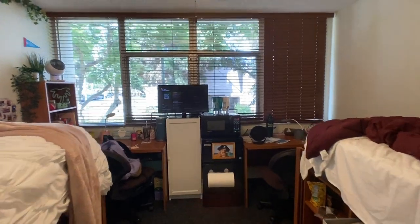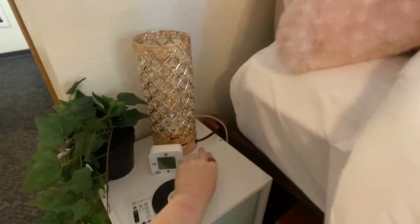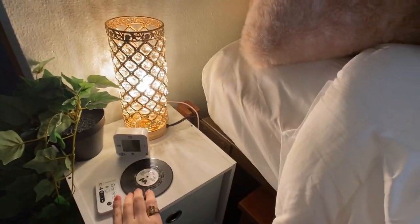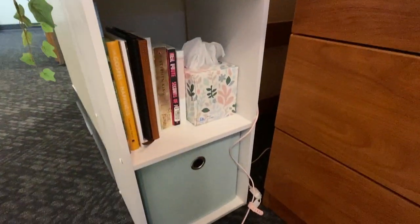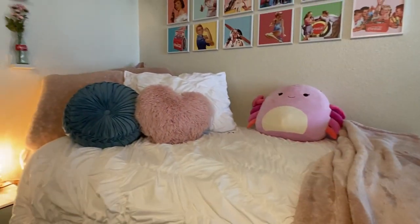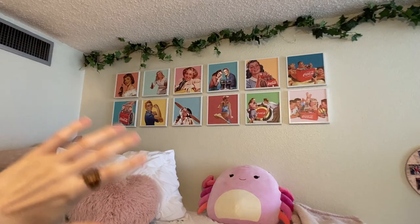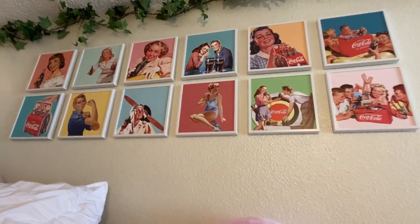And then in here, we have our room. This is my side, got my Coke bottles, this lamp, which taps on, which is really nice. Shelf thing from Target for a nightstand, dresser, whatever that is, this cubby for snacks, one of these three-tiered carts. I got mugs down here, plates and stuff in here, and up here I have tea stuff. And just some other random stuff stored back there. That's my bed, my Squishmallow, and those Coca-Cola ads I actually designed myself. I just took out the background on Coke ads and replaced it with colors and sent it into mixed tiles.